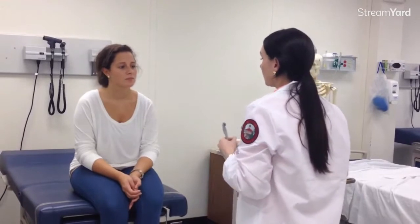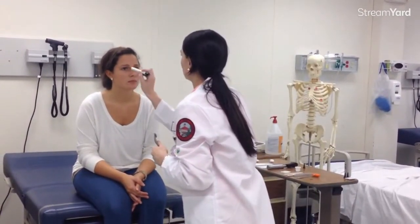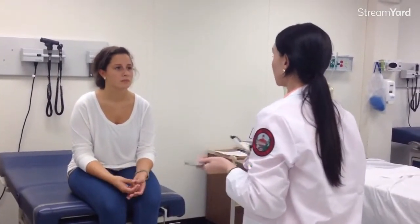Then I'm going to do the light accommodation. You could stare straight ahead for me again. Okay, good. Pupils are equal, round, and reactive to light and accommodation, so cranial nerve 2 and 3 are intact.